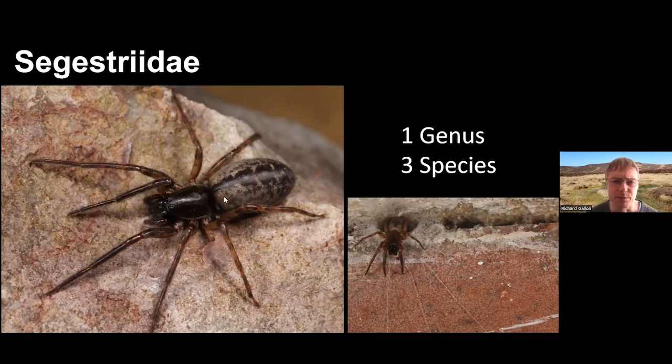A rarer one is Segestria bavarica. They characteristically have this long, thin, tubular abdomen. They don't have epigynes either. Very simple palp as well in the male. Very long, thin spiders, and essentially nocturnal. You're not going to see these out in the day, really.